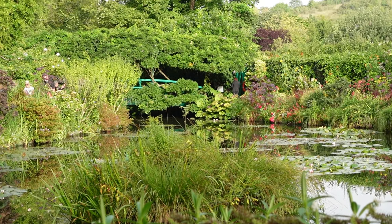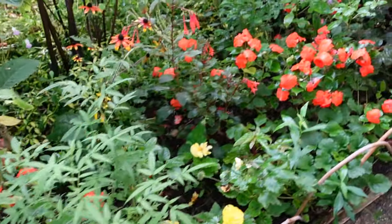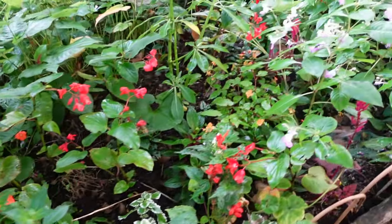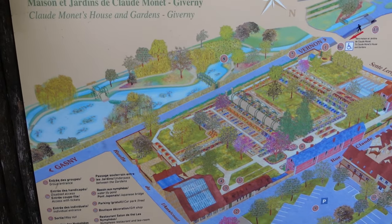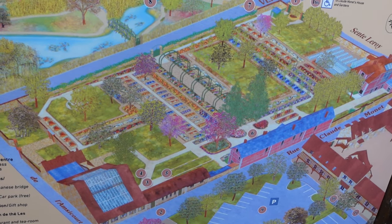And there's a lot of stories and things. There's the bridge in the background. But his big thing was he liked to go out to his gardens and paint, among other things. And there's the overview of how big this is. And we were only in one part of it here.